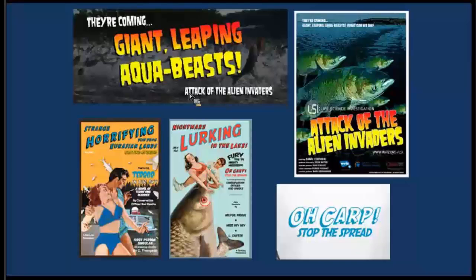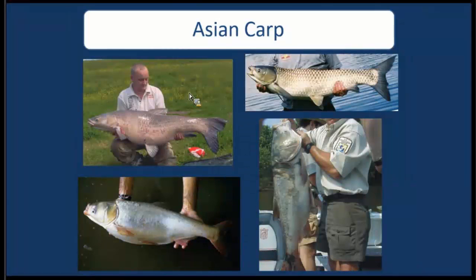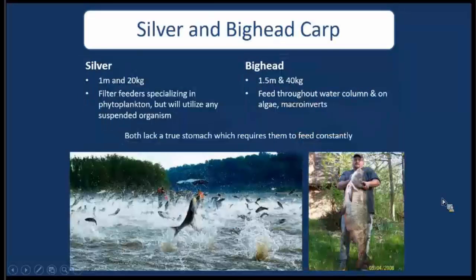So quickly, in the last 5 minutes, I just want to cover some of our Asian carp species that are knocking on the door of some of our waters in Wisconsin. When we refer to Asian carp, we're not just referring to one fish. We're talking about 4 species of fish: the black carp, the grass carp, the silver carp, and the bighead carp.